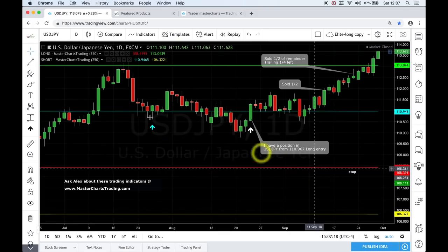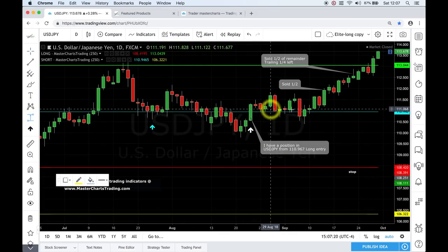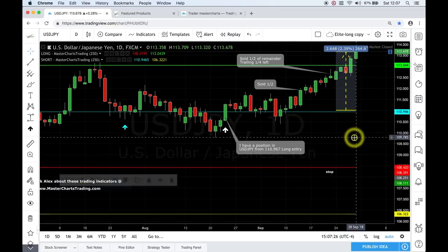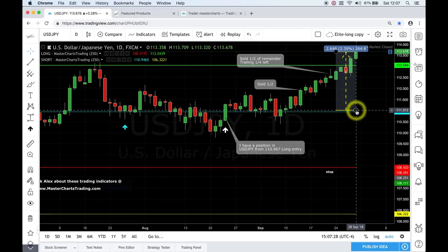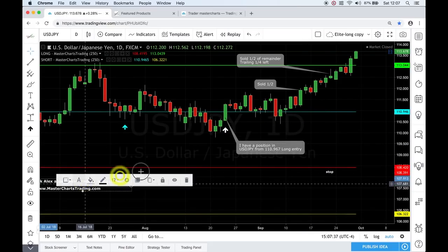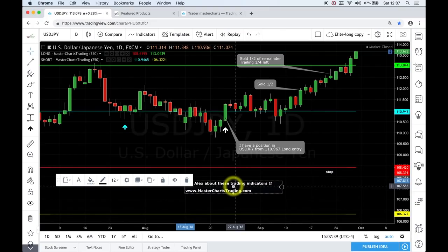So overall, currently I still have a position open. On the remainder I have about 264 pips in my favor on the quarter of the position, but overall, obviously a very profitable trade. Does this happen all the time? Quite often. This is a pretty robust system, so provided that you have.